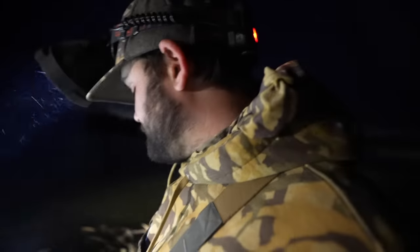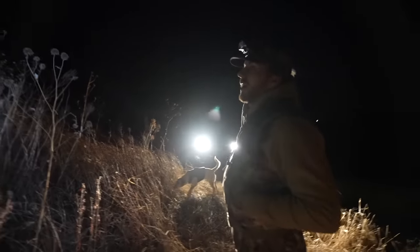So we're going to go ahead and get the spread out since we have extra work to do. We have to probably go grab a blind, or we can just crouch in the weeds. What do you think? Do you need a blind? I don't know. We'll have to give it a try.